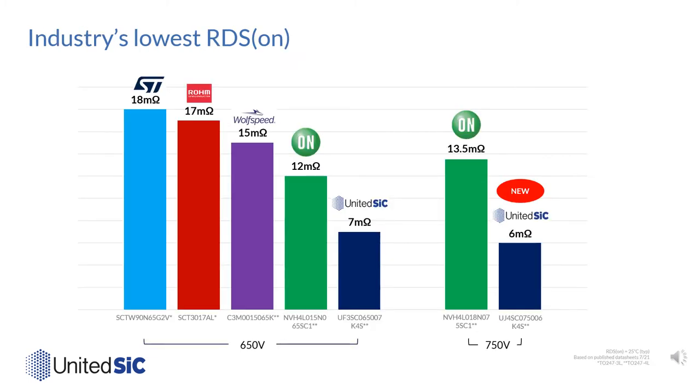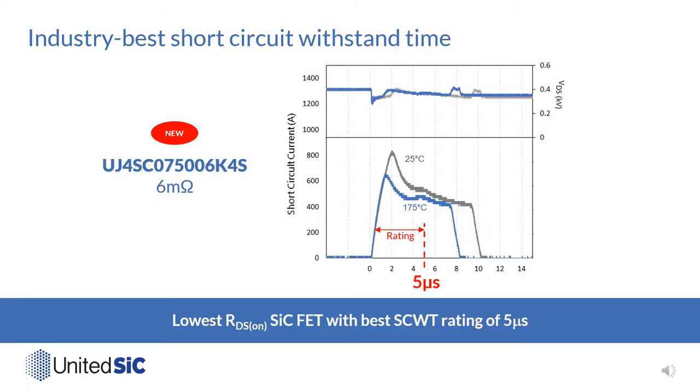This chart shows the new UJ4SC 750-volt 6 milliohm K4S along with its peers in the 650-volt and 750-volt class. The new United Silicon Carbide FETs offer an on-resistance that's half of its closest competitors. These new products are changing the game of what's achievable in standard discrete packages. The industry's lowest RDS(on) discrete will also come with the industry's best short circuit withstand time.